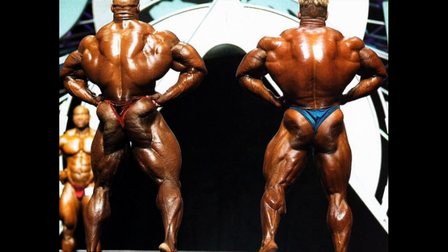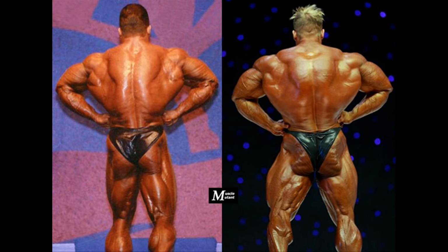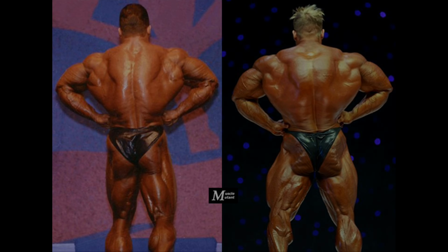Now Jay, on the other hand, may not be as conditioned as Dorian in the back area, but he has very wide lats when hitting this pose, and you can see that in 2003 against a massive Ronnie Coleman, and width scores a lot in this pose. Now I would give it to Dorian, but I'm sure that if judges want to follow size more than conditioning, then Jay would win this pose.